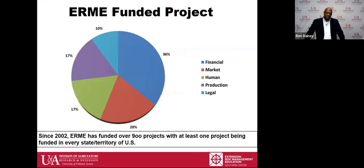Projects targeting financial risk lead the number of projects that we have funded with 36%, followed by marketing risk. And then human and production risk follow equally at 17%, with legal being the ones that we have funded the least amount. But again, the thing that I'll say, we fund risk management education and we try to fund the best projects, as they are identified by our advisory council.